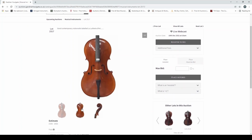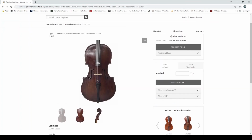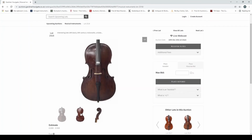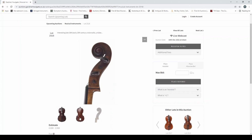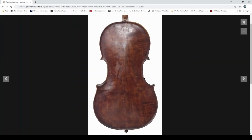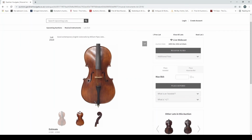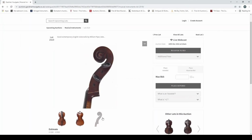Good contemporary cello labelled Luther d'Art. Interesting late 18th, early 19th century cello, unlabelled. That is pretty cool looking actually. That back is interesting. Interesting varnish and repairs and things. 1,000 to 1,500 estimate. Good contemporary English cello by William Piper.